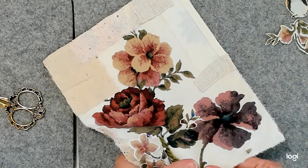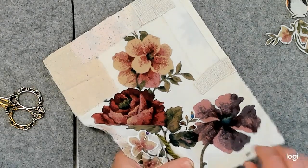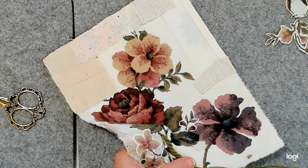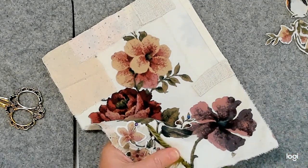Needle's a little bit dull, I think. Probably need to get me another one. Or maybe it's not that the needle's dull. It's just that, for one thing, the fabric's thick, and for another thing, the eye of the needle's just hard to pull through.